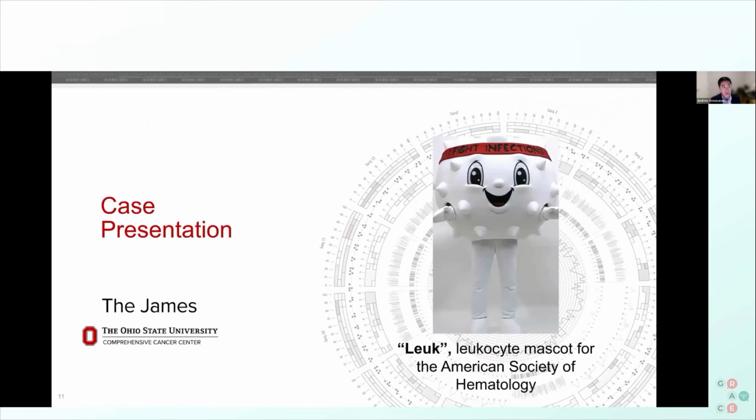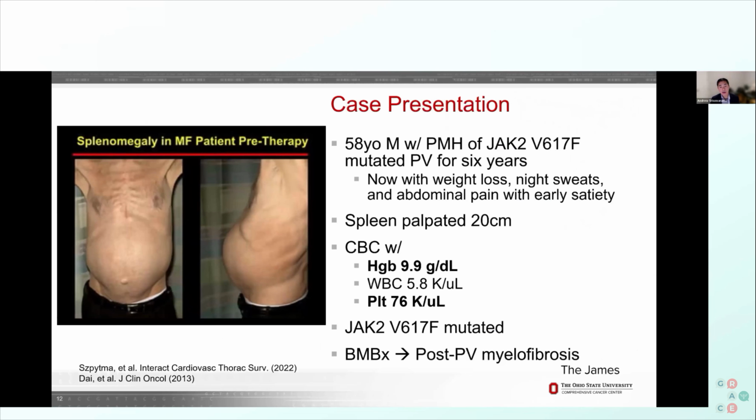Forward to today's focus. I'm going to give a case presentation for a patient with myelofibrosis. Now, this is a 58-year-old that previously had polycythemia vera with a lot of red blood cells for many years, 6 years, and they were doing great. But recently, they had new symptoms, including weight loss, night sweats, and abdominal pain with difficulty finishing their meals.